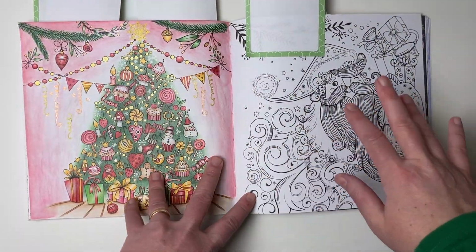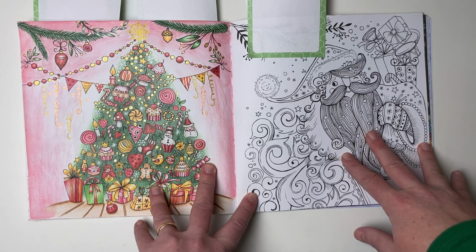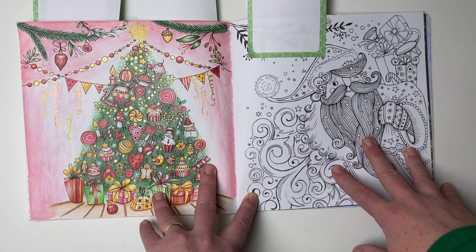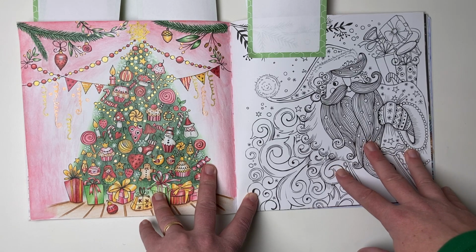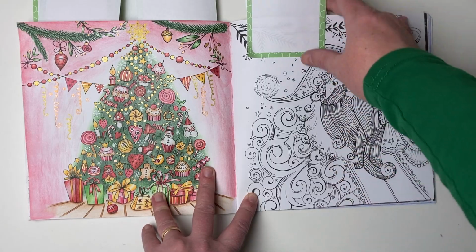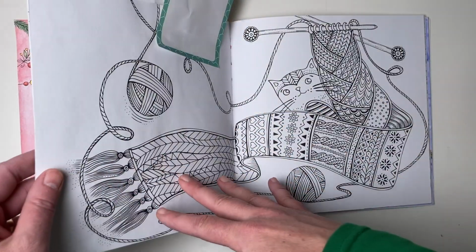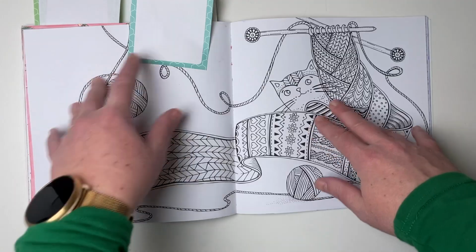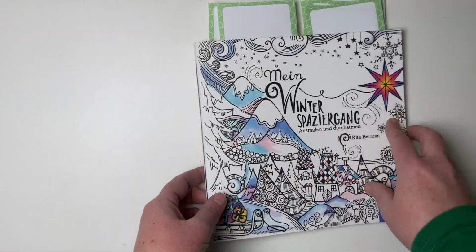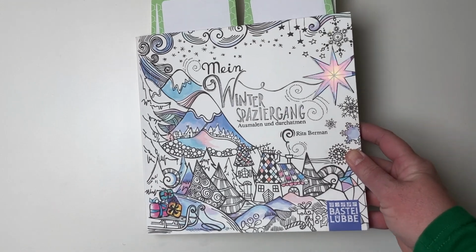Then I marked the Santa page, which I also had on my list for several Christmases so far. So maybe I will get around this year to finally color him. Oh, that I marked because it's another cat. All right, so that was Mein Winterspaziergang.